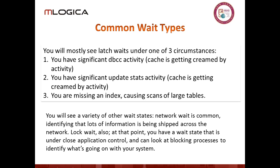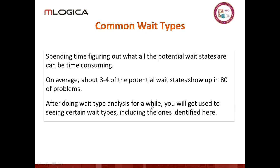Latches will control I/O buses. Latches will control cache. Latches will control access to network paths. Lots of other wait states are available, including network waits, lock waits, you name it. Figuring out what these are can be time-consuming and is usually not that useful.